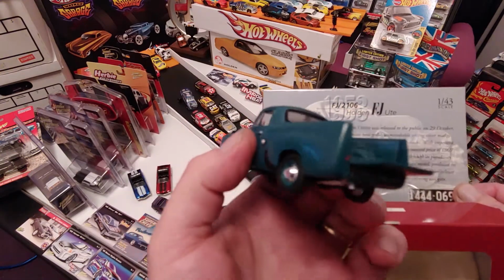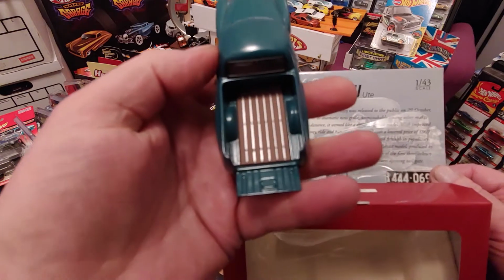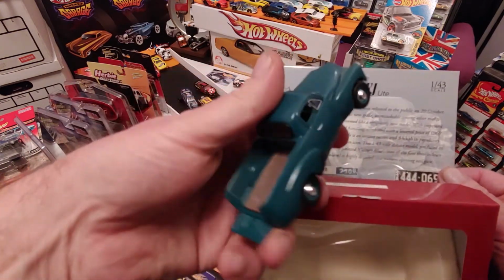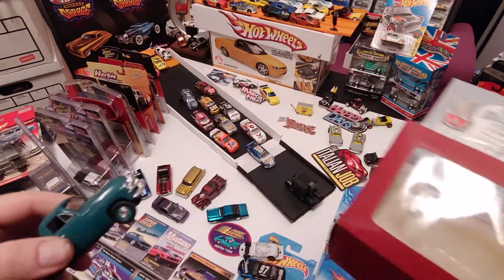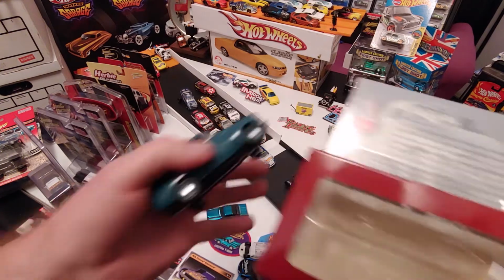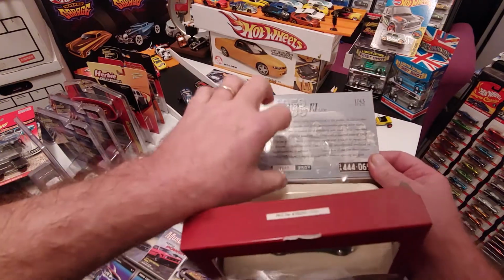I didn't even bother to put the wood in there and the metal strips. This is a really neat car. I really like that. I just thought I'd share that with you. Okay, I gotta set this down in a nice spot so it doesn't get ruined. Oh, I'll just put it back in the box. What a lazy arse.